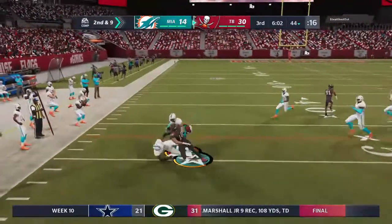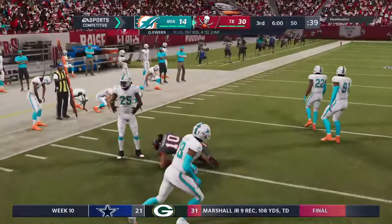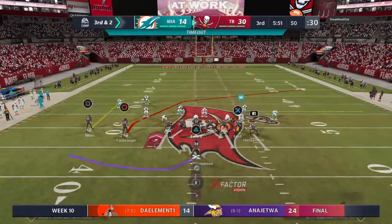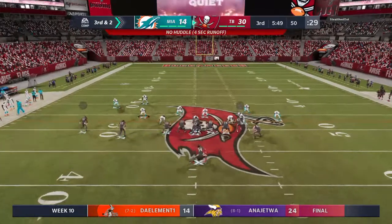A quick throw to the left flat, and he's got it. 6 yards is the pickup, and that'll lead to a 3rd down. Number 10. That's a gain of 6. Makes it 3rd and 2.